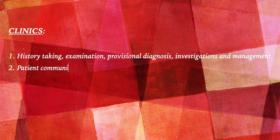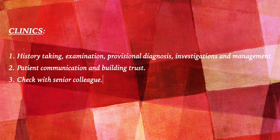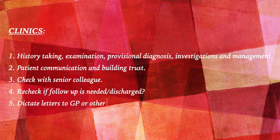It's really important to have good patient communication in order to build trust. Always check the management plan with your senior colleague. It could be a senior registrar or a consultant. Recheck if the patient needs a follow-up or needs to be discharged from the clinic. At the end, dictate the letters for GP or other specialties.